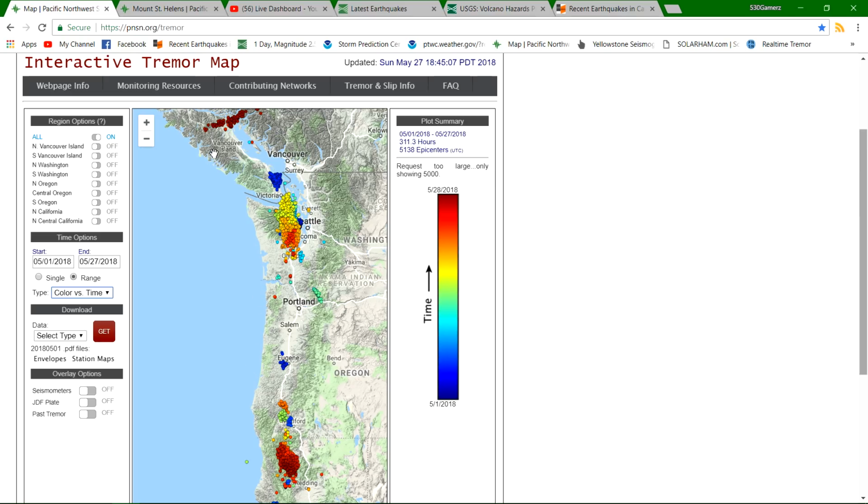So picture this, if you can: underneath this area of land, not the surface but underneath, is the Cascadia subduction zone region, and it's slipping slowly. With this very sensitive equipment, these guys can pick it up, and that's what's going on. There's a lot of activity, 5,138 epicenters according to the pnsn.org website, but not a whole lot of activity, folks, in this region right off the coast. Just nothing. So there's obviously still a lot of strain being placed in this part of the Cascadia subduction zone.